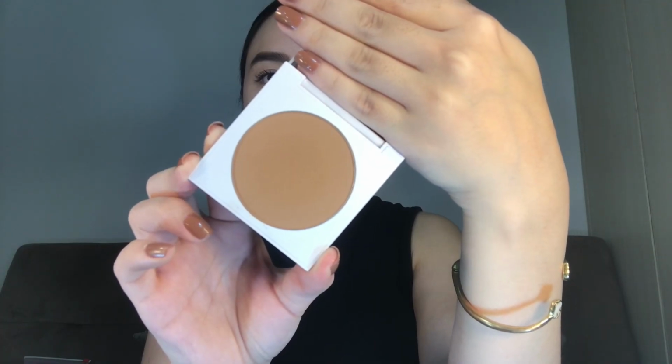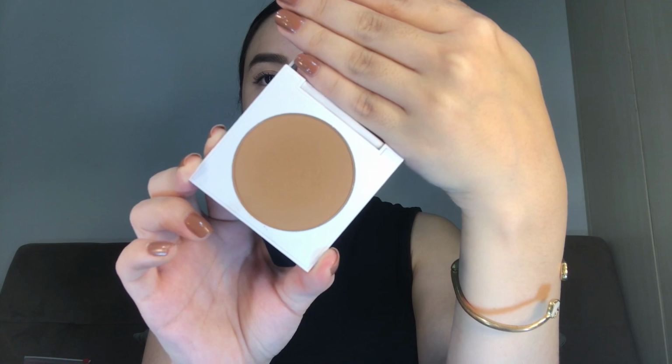So next, for my bronzer, I'm using the ColourPop pressed powder cheek bronzer, and I think this is in the shade Afternoon Delight, Snow. Then I'm just gonna use a big fluffy brush to apply it all over my face.